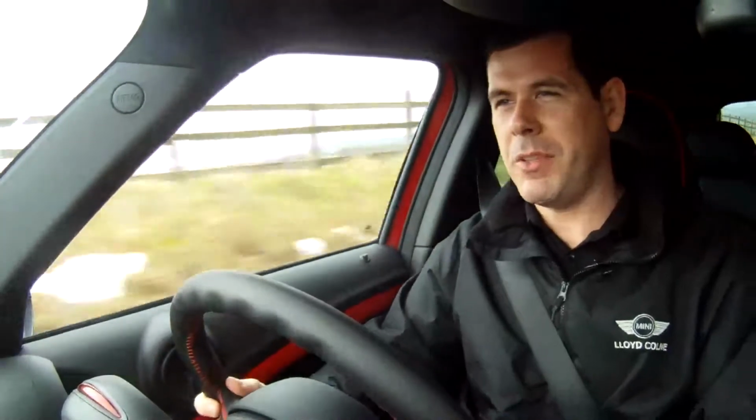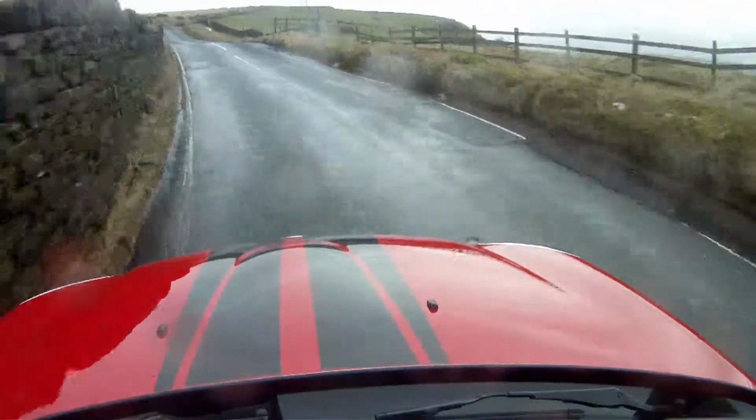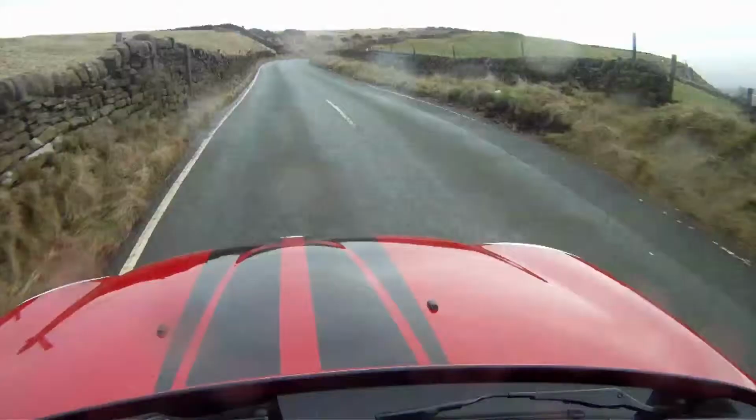Now the car we're driving at the moment does have a few extras on here, so you do have something like the chili pack, which kind of gives you a few options, so things like the xenon headlights, multifunction sports steering wheel, half cloth, half leather sports seats, automatic lights and wipers, as well as many more options.